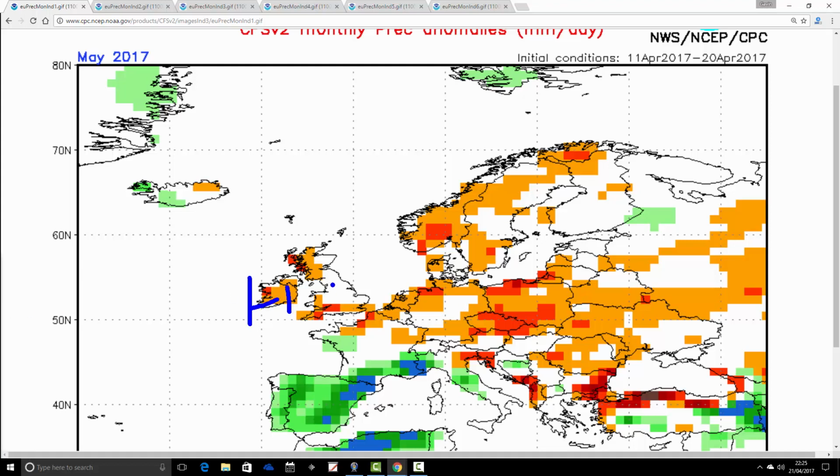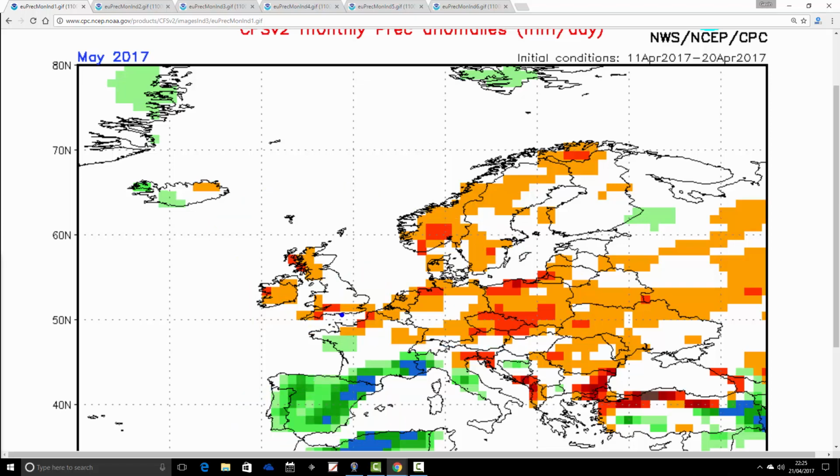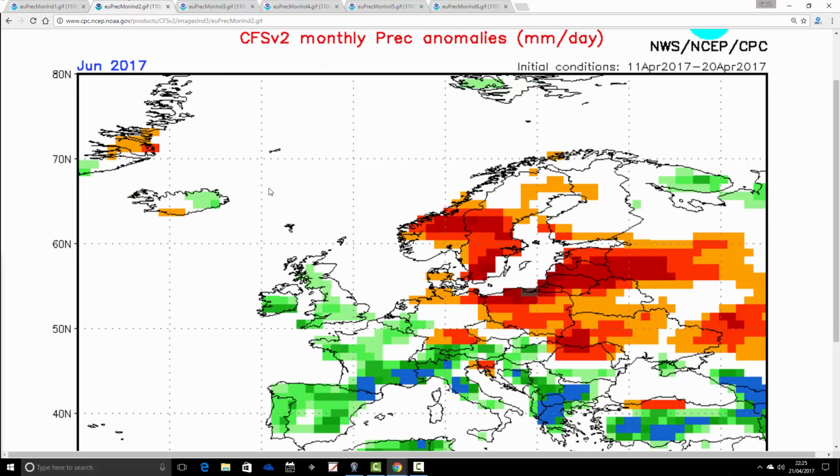Again, we've got that ridge that's extending through these regions. Notice it's very wet down across Spain and Portugal, so there's low pressure cut off down there, and we're probably bringing dry easterly winds during the course of May. So dry but not overly warm is a signal for May.